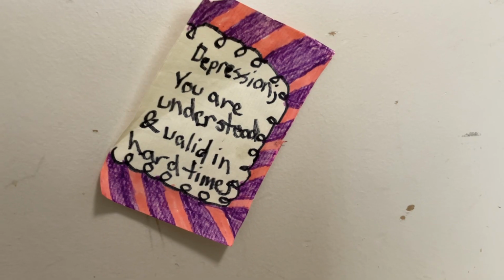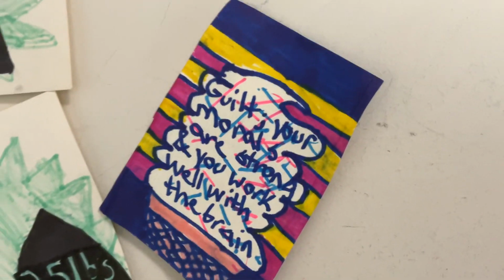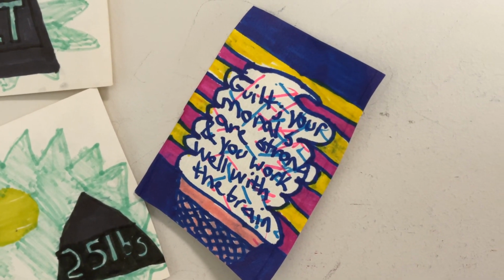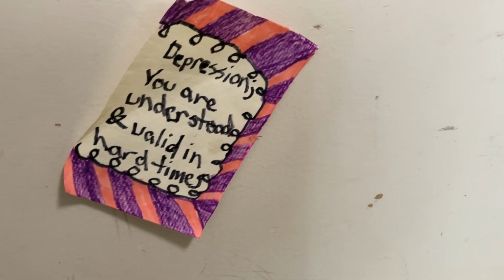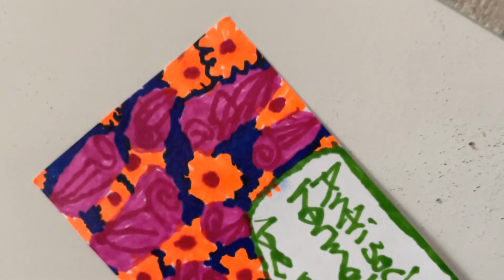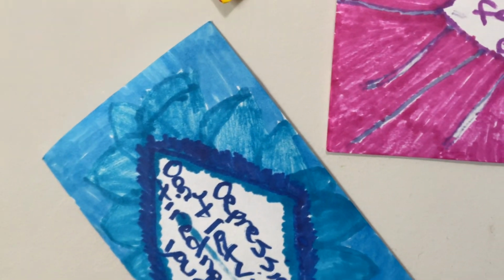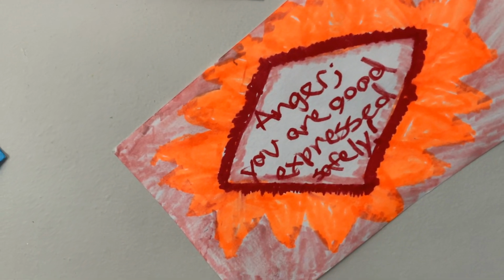And you write something like this depression one, or the guilty ice cream cone. That's my favorite because it's an ice cream cone and it's guilt. And you put a message in it and you decorate around it. I put stripes around this one. This one's a cloud and I put diagonal streaks. And then, let me get up. I put flowers on this one. I made it dark, sad colors on this one. I made it warm, dark, angry colors on this one.